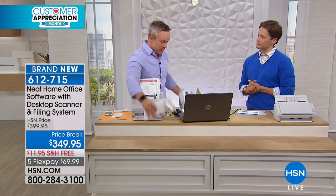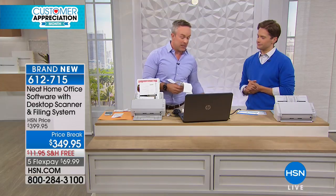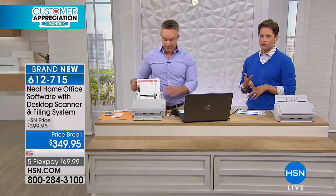When you take all these receipts and you could just feed them through your scanner or even just take a picture as they come in, you're really going to be grateful that you have Neat at the ready. You save money. I mean, if we're talking about tax deductions for next year, if you run a small business, buying this is a tax deduction come next year.